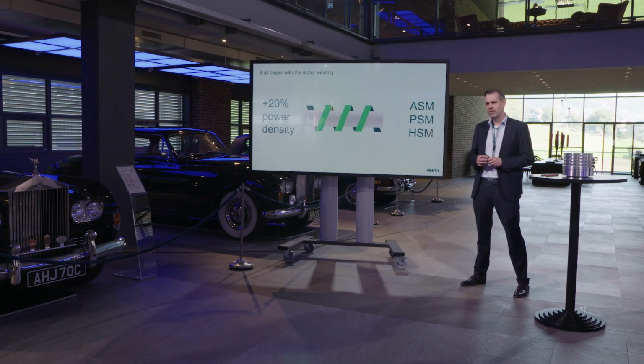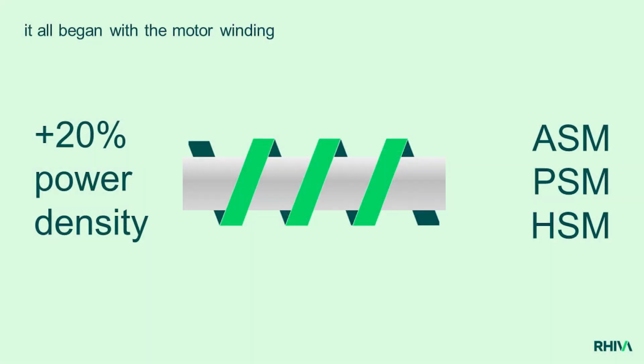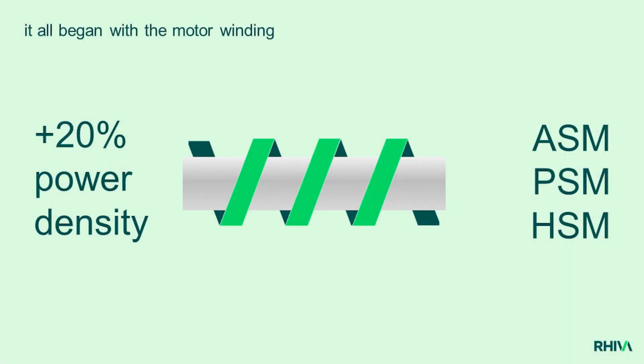And with this winding, we have measured and were able to increase the power density of any motor type by more than 20%. So if I talk about any motor type, I talk about ASM machines or induction motors, PSM machines or HSM machines or even SSM. It doesn't matter. Our motor winding applies to any machine which is relevant for the automotive market today to increase the power density. And we are going to tell you today how we are achieving these results.